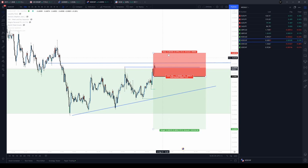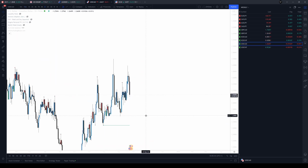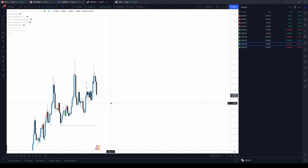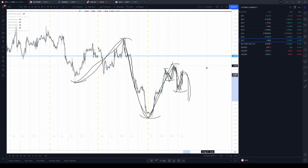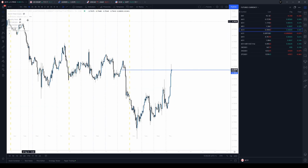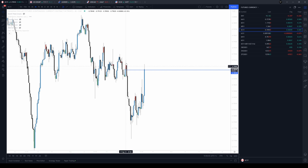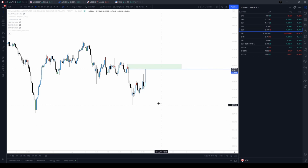All right, dollar CAD. Now I was also looking at the CAD futures, and CAD futures also seem to have traded into something on the H4. This one here. In my opinion, if everything is right, it should drop back down. Look at how price went up. It should drop back down again.